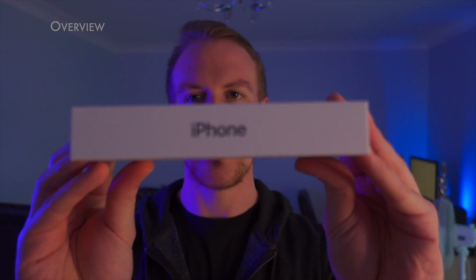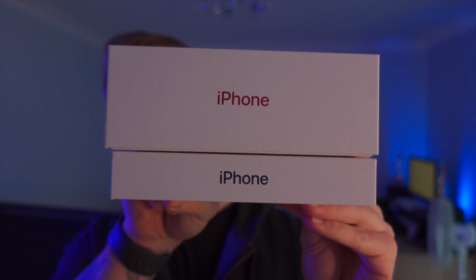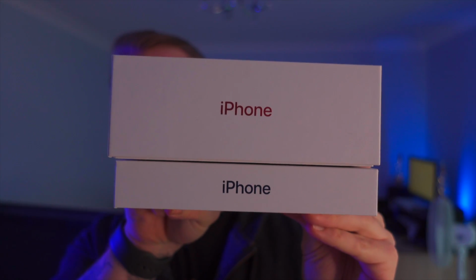The first noticeable thing in the unboxing is just how thin and light the iPhone 12 case is, especially compared to previous generations. You can see the iPhone XR box here for comparison. This is because Apple removed the charging plug and earphones from iPhone 12 boxes. I did a video, which I will link above and into the description, debating whether that is a good thing for the environment or a rip-off for consumers, so check that out if you're interested.